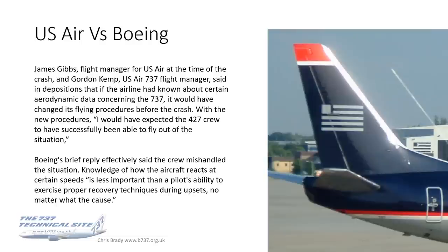Now, James Gibbs, flight manager for US Air at the time of the crash, and Gordon Kemp, a 737 flight manager, said in depositions that if the airline had known about certain aerodynamic data concerning the 737, i.e. crossover speed, it would have changed its flying procedures before the crash. With the new procedures, I would have expected the 427 crew to have successfully been able to fly out the situation. And again, we've got absolutely no reason to disagree with him. He's right. If the crew knew about the phenomenon, were trained for it, of course they would more than likely have been able to recover from the situation.